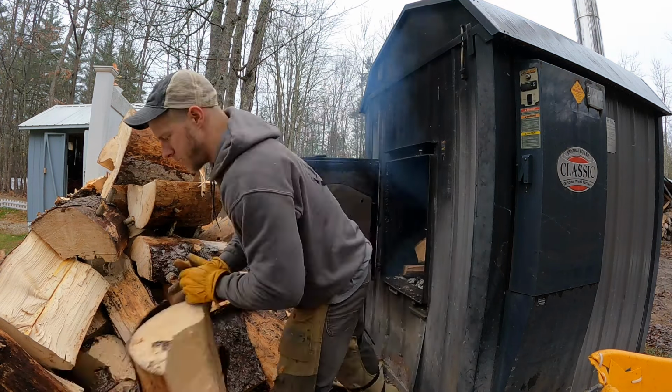We already made one run, as you saw, but now we got Homestead Jim with us, so hopefully we'll be productive. We got to be back at the homestead for 1 o'clock. I got something going on, so we have a couple hours to get another truckload of wood, so I think we should be good. So we'll see you guys when we get there.